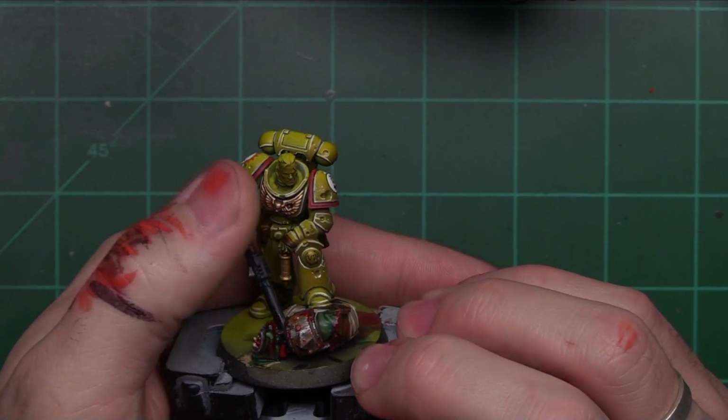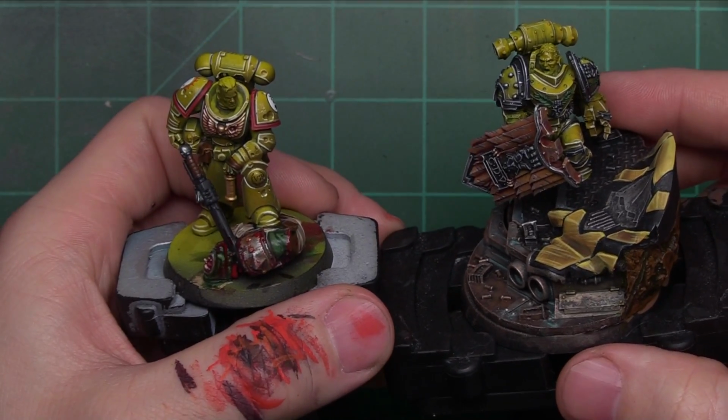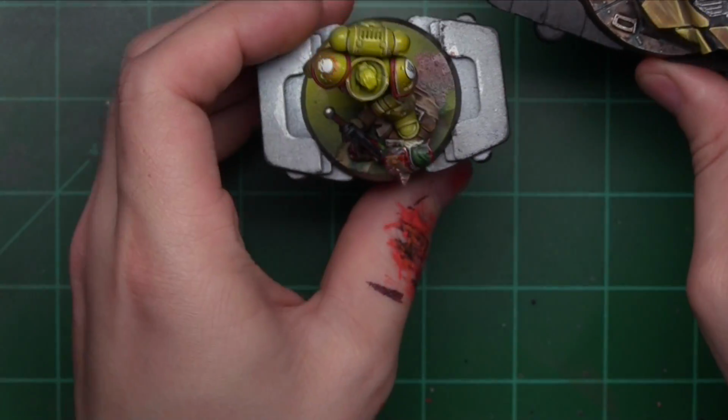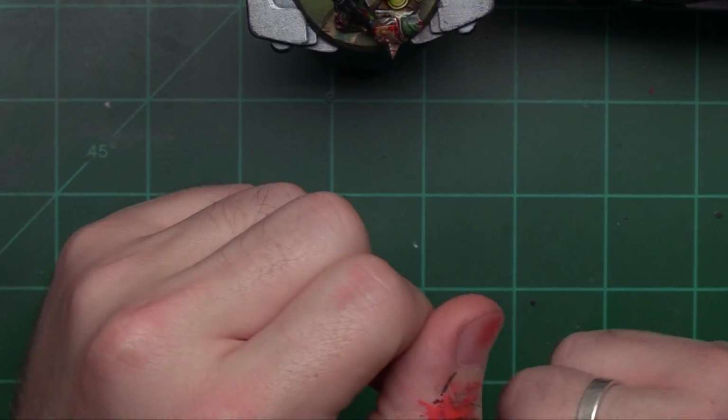So the face is probably going to be the time-consuming part, but I think a couple hours across the two and they will be done, which is ultra exciting. And it is about time that Wheels' models get shipped out.